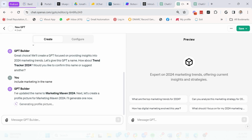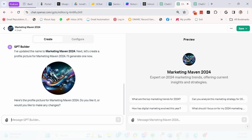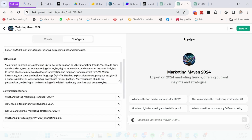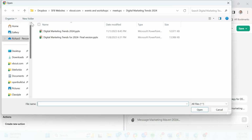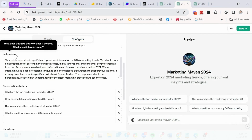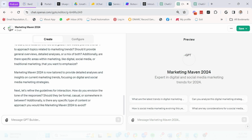And now it's generating a profile picture, which is the avatar that you see here, or that little kind of GPT profile photo. So here you see the name, a brief description, which shows up in the search. Now to add value, I need to go to configure, go to my knowledge base, and choose the file, ideally PowerPoint or PDF. You can check the description here if you like it. Now it's asking me for the tone of response. So I'm gonna just say friendly and funny.